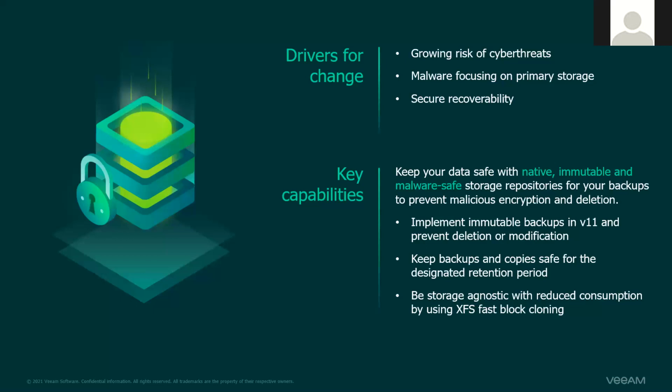So what do we actually mean by that? Implement immutable backups. And this is in your performance tier, which we'll talk about a little bit, to prevent deletion and modification. Once you mark something immutable, nothing will change until it ages out. So use this with caution as well. It will keep your backups and copies safe for the designated retention period. So then you actually create a policy inside of Veeam and say, okay, I want whatever tier to be immutable for X amount of days.